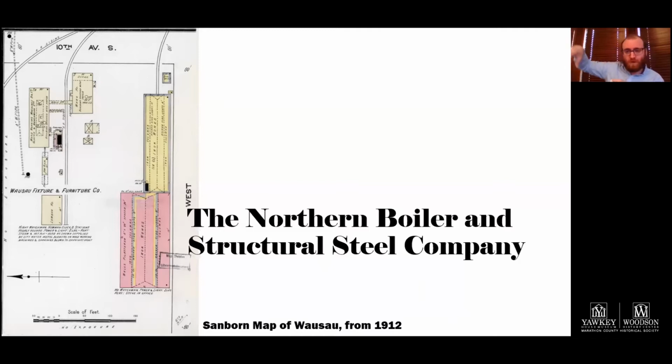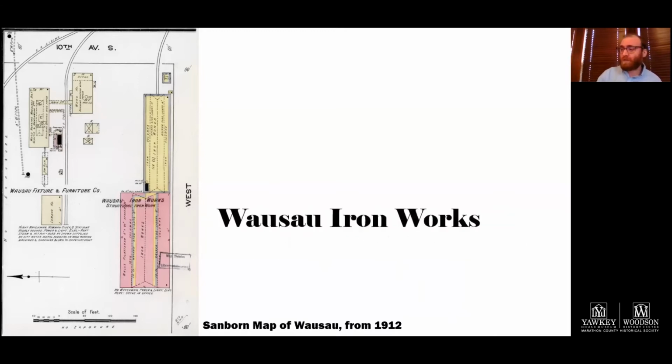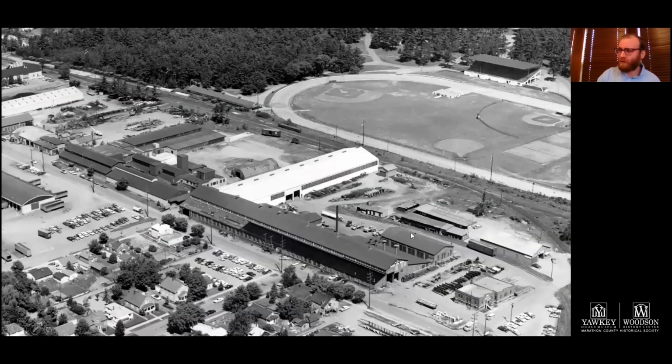They kind of put a branch over here. In the following year, they actually get bought out. A bunch of the stockholders go off and start their own company here, which then becomes Wausau Iron Works. So that's what this is. This is from like the 50s or 60s. Obviously they expanded quite a bit since that plat map 50 years earlier. Extra extension here and some other buildings.